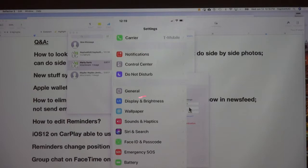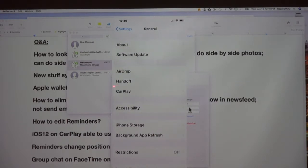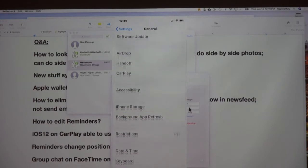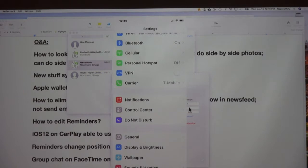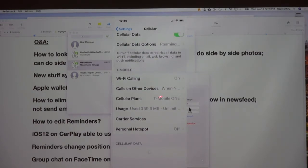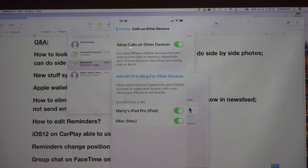I just wanted to mention that you can also set up your phone in such a way that you can receive phone calls on other devices, even if they're not cellular. Right. I was just going to show you that. When you go to settings, general, there's a thing here called handoff. Sorry, maybe that's not it. No, you have to go to cellular. Yeah, right there. In cellular, and then calls on other devices. So in settings, cellular, down here it says calls on other devices. And then it says allow calls on other devices, yes. Add Wi-Fi calling for other devices, so I can add Wi-Fi calling. So if I'm on my Mac and I want to make a call, I can do it using Wi-Fi as long as my Mac's connected to Wi-Fi. Same thing on my iPad.